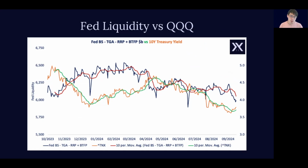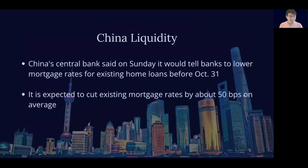There's less demand for treasuries, and therefore it puts pressure on the treasury price, and therefore the yields come up. And what we see here is that as the Fed liquidity declines in the past 2 weeks, the 10-year bond yield also has moved up. So now let's look at the China liquidity.